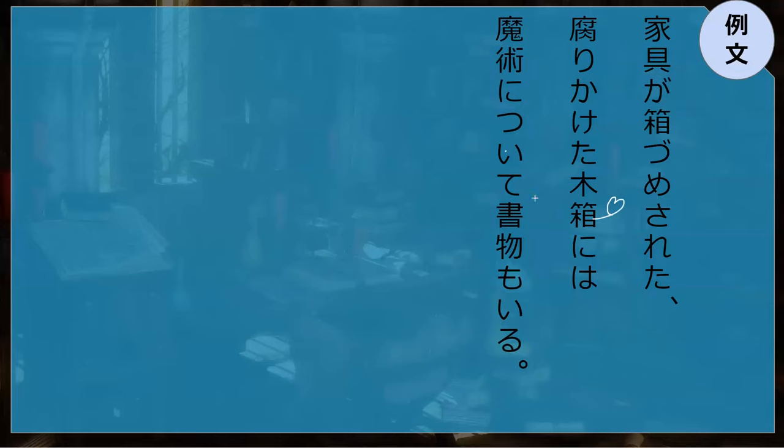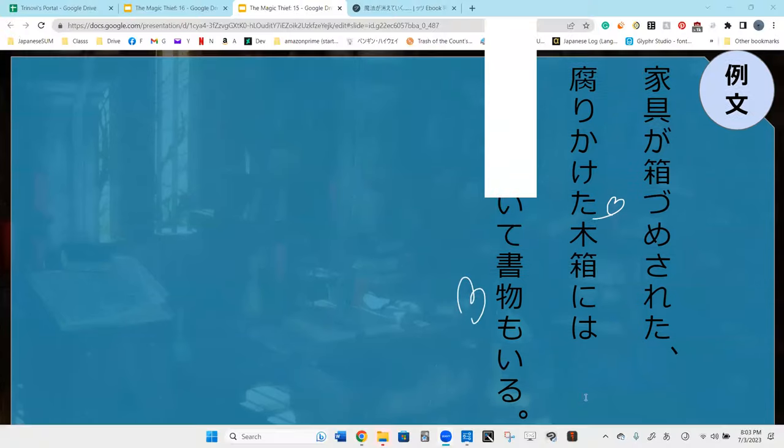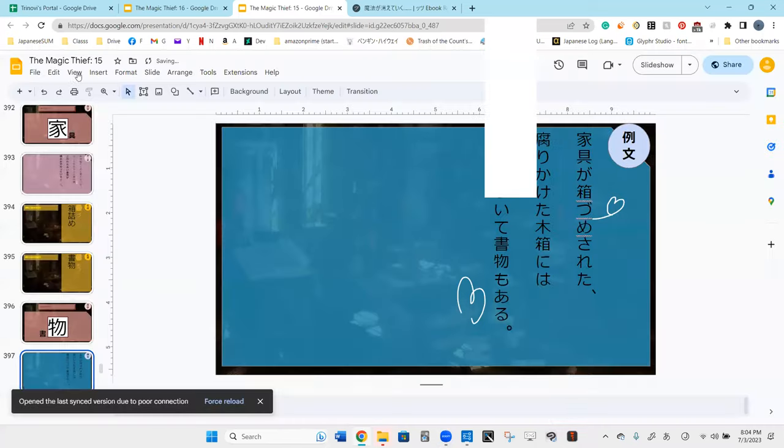And for our purposes, I'm just going to delete that. Shomotsu. It also has, and it should be aru again. Books. I was typing way too fast. Yep. And there's also books in that box.